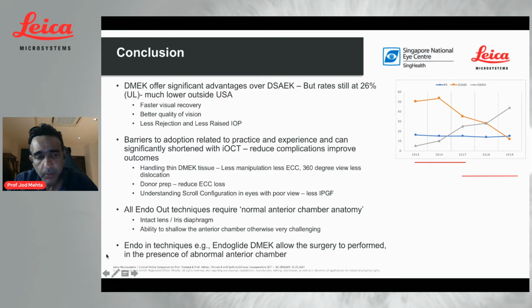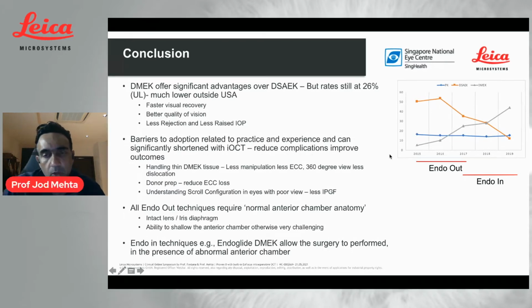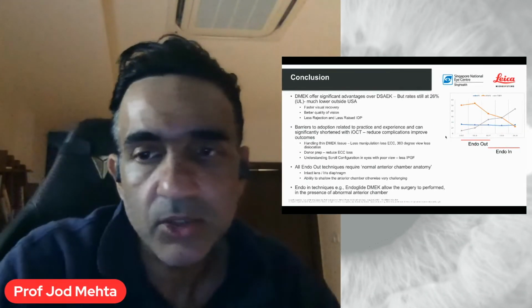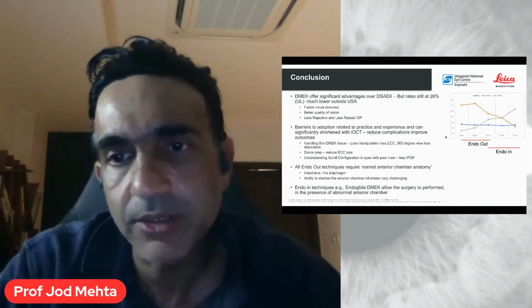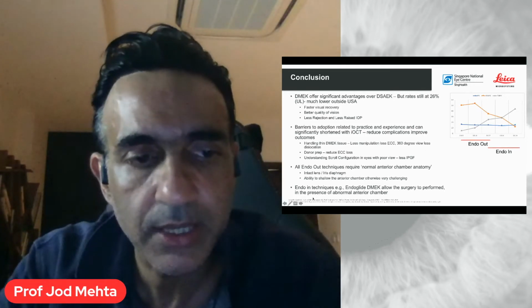If you look at these graphs of my cases for DMEK, the big shift in why my numbers suddenly jumped up to over 60–70% of my cases now being DMEK is really because I switched techniques from an endothelial-out to an endothelial-in technique. And thank you for your attention.